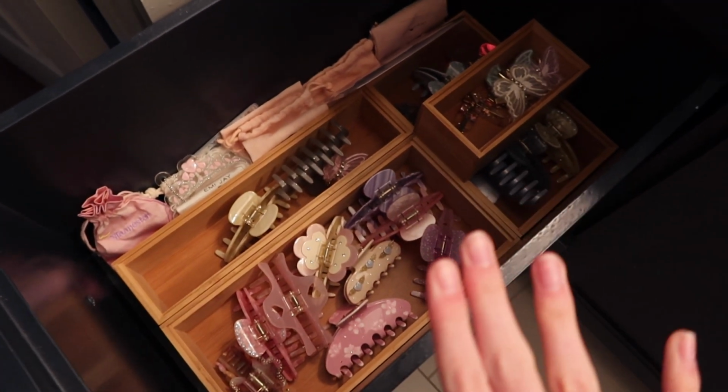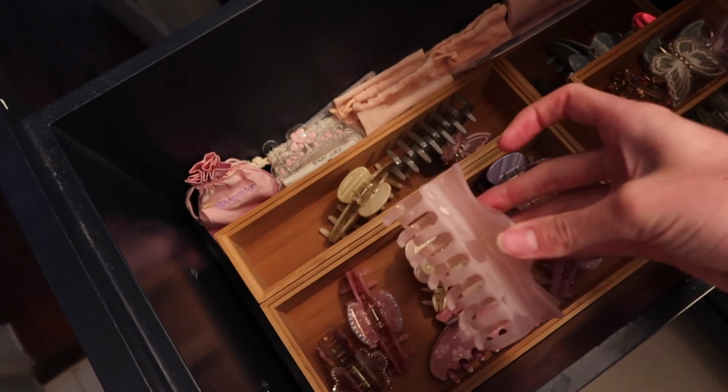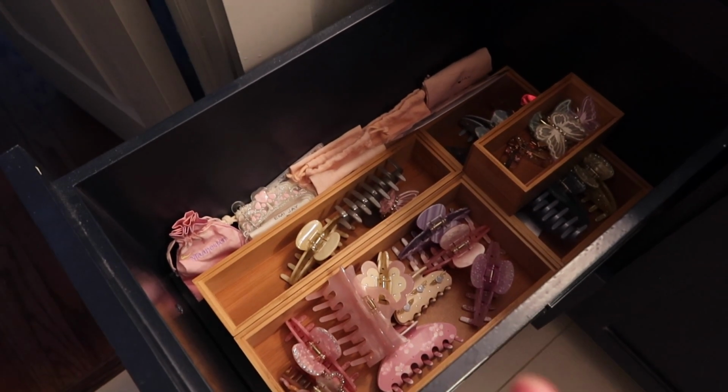I only have 3. My sister, actually, I'm going to show you her collection. She literally has an entire drawer dedicated to these clips. Like, they're pretty cute, honestly. I mean, I have to hand it to her. They're darling. Amy J, if you see this, we love you so much. But these are all her hair clips.